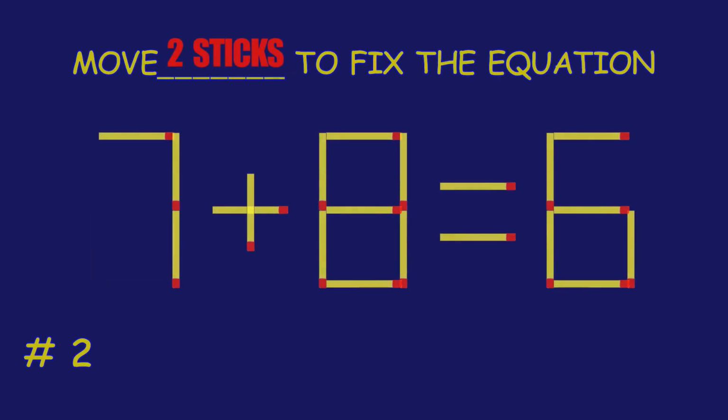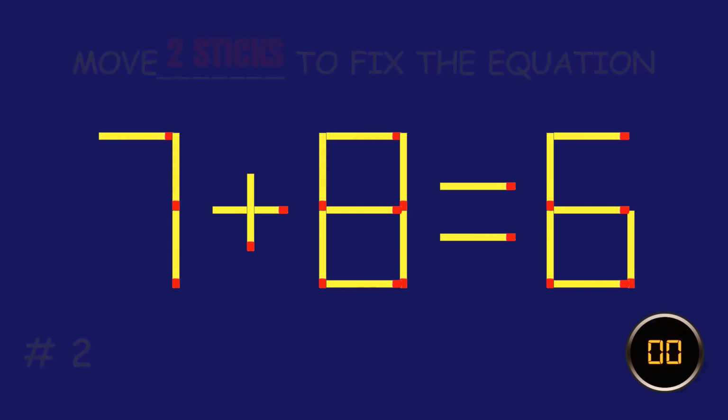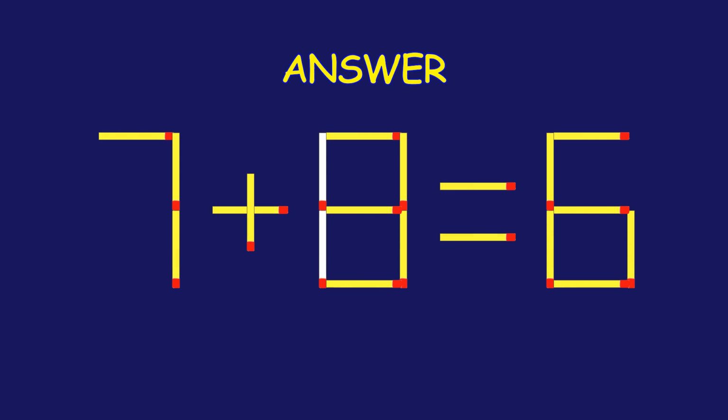Puzzle 2. Move 2 matchsticks to fix the equation. Great effort! You're doing awesome!